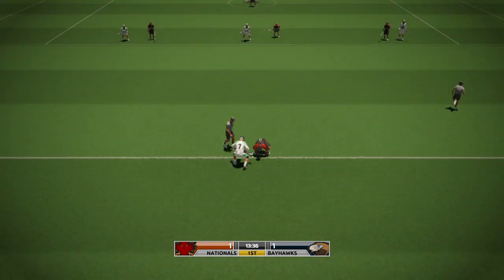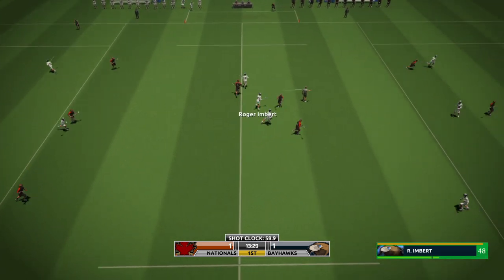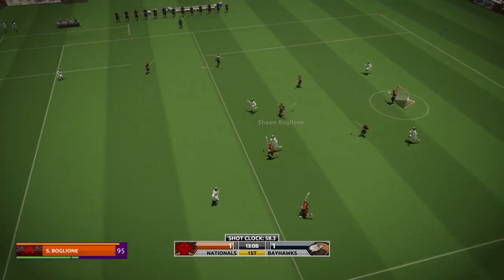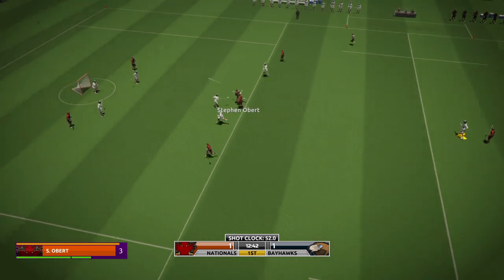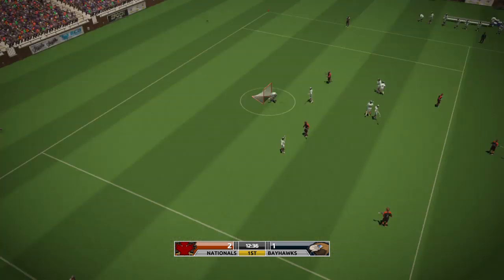Play resumes. We're underway again here at Durham Bowl. Bresny gets in first, and the home team have the advantage. He launches one. Knocked loose. The away team come up with it. Wood goes for the shot. Scores. The away team takes the lead.